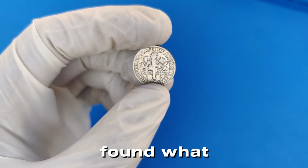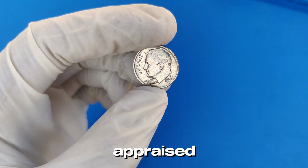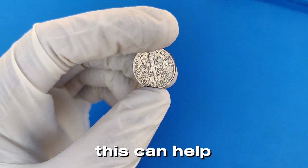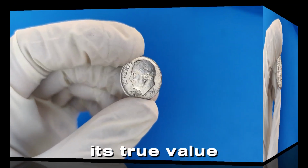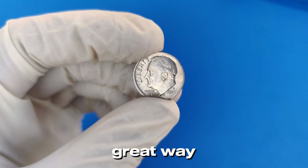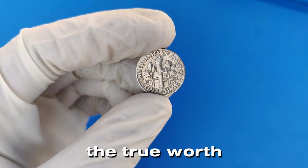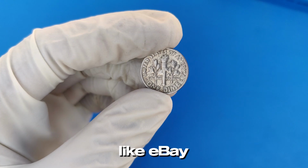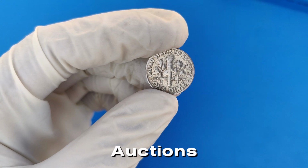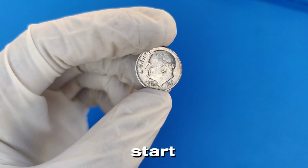Now, let's say you want to add a 1984 P dime to your collection or sell one you found. What are your options? First, I always recommend getting your coin appraised by a professional. This can help you determine its true value, especially when you're dealing with such a rare coin. Auctions are another great way to sell, as they bring together serious buyers who understand the true worth of the coin. Websites like eBay, Heritage Auctions, and other specialized numismatic auction houses are great places to start.